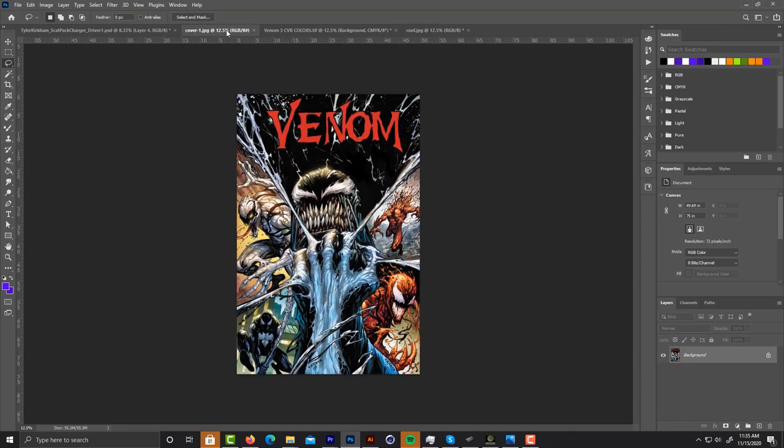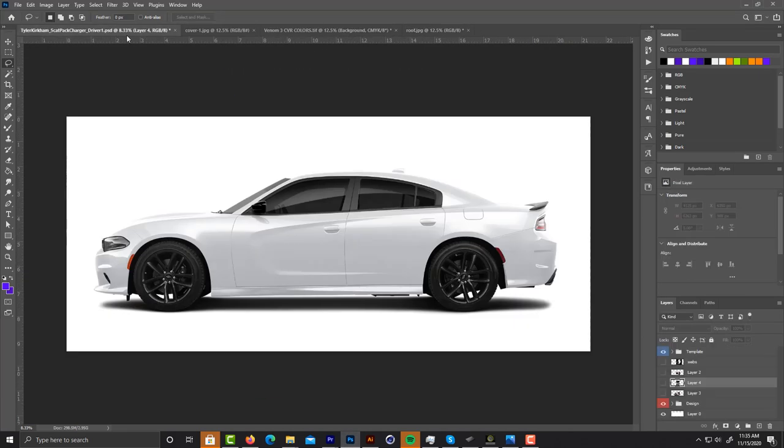And kind of getting ahead of myself here. Yeah. So let's just say we have a vehicle. This is our mock-up. This is our template.